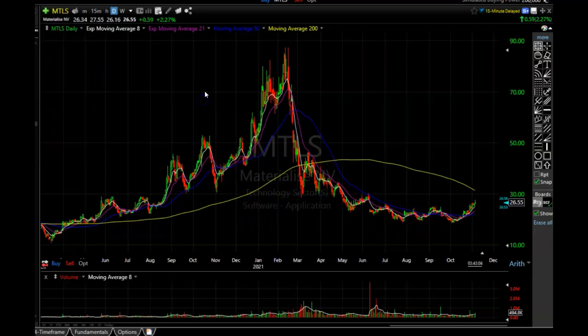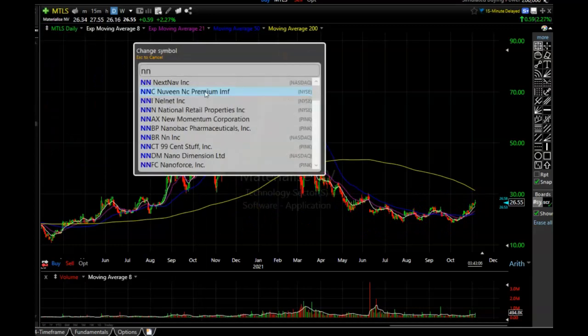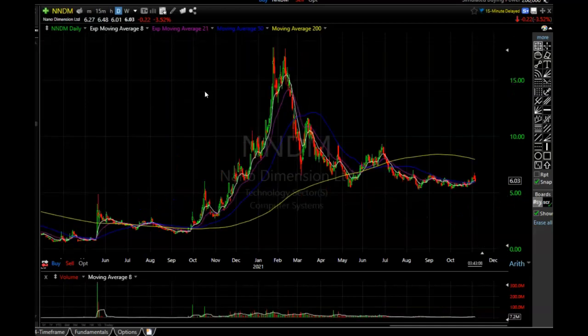And last but not least is our buddy Nano Dimensions. ARK Invest has been making some headlines. They've been buying a lot of Nano Dimensions lately. But you can see Nano Dimensions definitely had that classic climax run, and now it's coming out the right side of that rounded bottom. Still has a little bit of ways to go to get to that 200 period simple moving average, but definitely starting to make a little bit of a rounded bottom formation, starting to put in a good foundation to start running up.